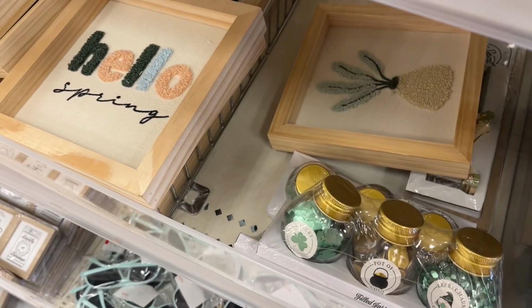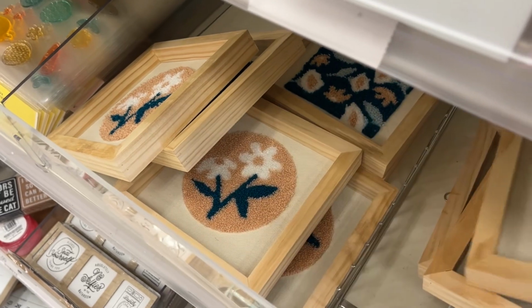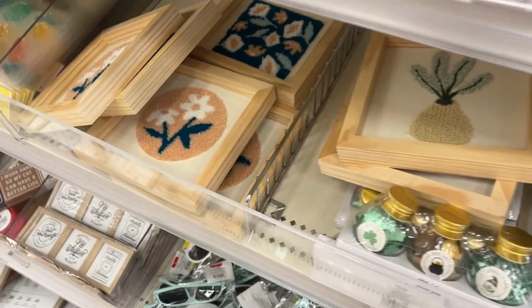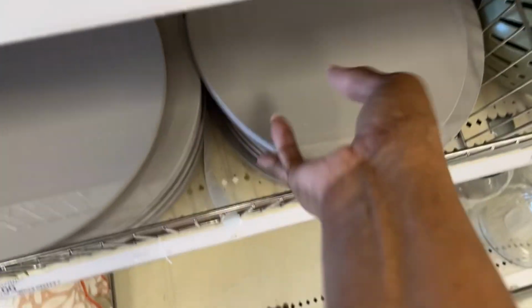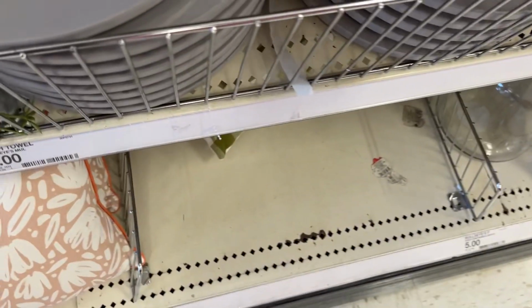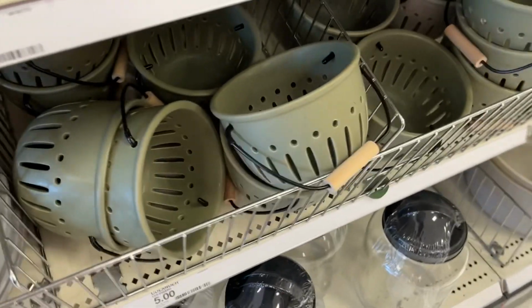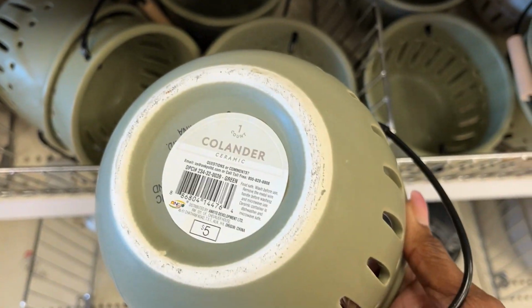Now, if you're a person that's building a hope chest, getting ready to move, the Target dollar spot might be the place you want to pick up a few things. Maybe you want to pick up a few things for a housewarming gift. You can do it here in the Target dollar spot. These little Lazy Susans right here, that's a cute little gift. You could throw that together, make a little basket for someone if they're moving out. If you want to set it aside, maybe you've got a student going away to college later on this year, you can start building that hope chest now.